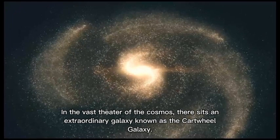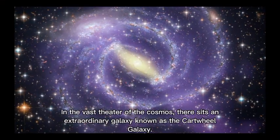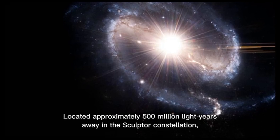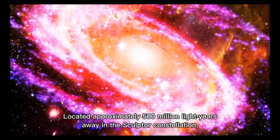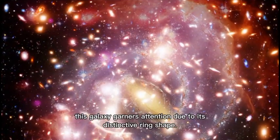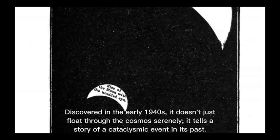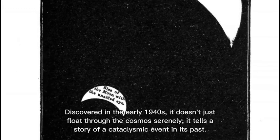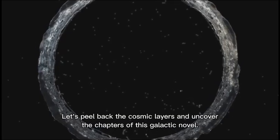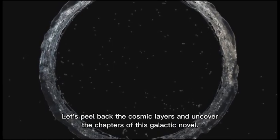In the vast theater of the cosmos, there sits an extraordinary galaxy known as the Cartwheel Galaxy. Located approximately 500 million light-years away in the Sculptor constellation, this galaxy garners attention due to its distinctive ring shape. Discovered in the early 1940s, it doesn't just float through the cosmos serenely. It tells a story of a cataclysmic event in its past. Let's peel back the cosmic layers and uncover the chapters of this galactic novel.